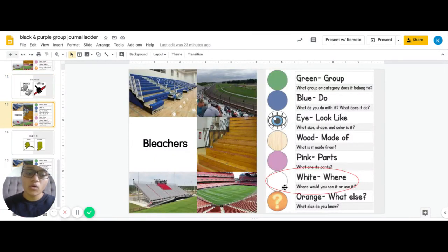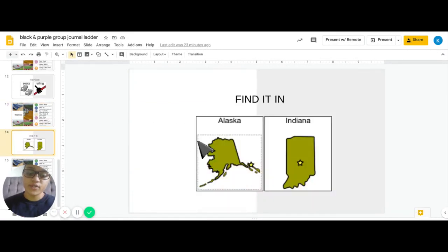Moving on to white, we're almost finished. We've got two more. So where would we find our bleachers? Where could we find bleachers? Would we find our bleachers in Alaska or Indiana?